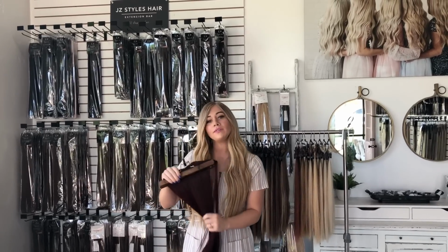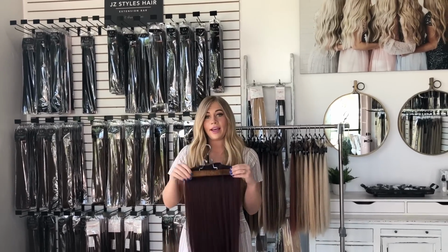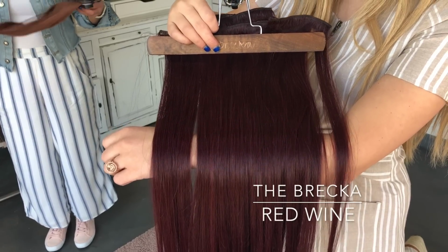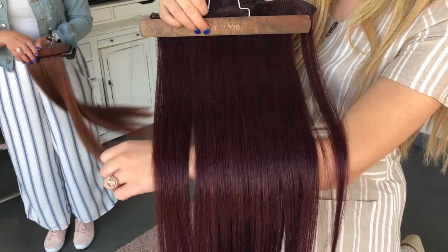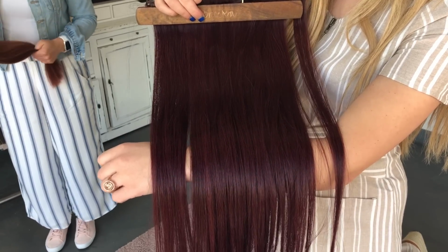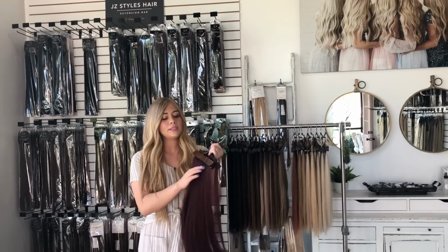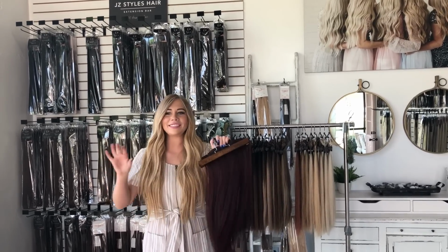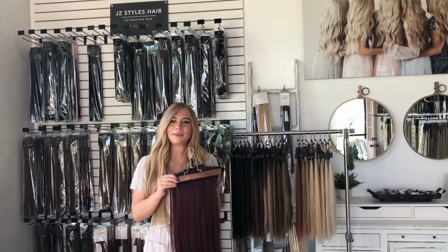Okay, and then on to our redhead collection. This is called the Brecca, and I am so excited about this shade because it's a true purpley red wine color. It's so gorgeous, and it's equivalent to a 4RV if you're familiar with hair color. And Brecca has been one of my best friends since high school, and she's very fun and out there and has the best personality, and this color totally reminded me of her.